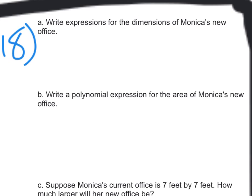Okay, in problem 18, we're told that Monica's current office is a square. So if I draw a square here, it's probably the best square that I can do right now. They don't tell us the dimensions of the square, so we can use a variable to represent the length and the width. And since it's a square, those lengths will be the same, so I'm just going to use x.